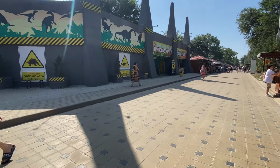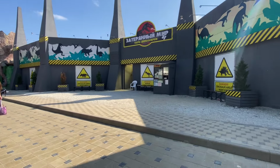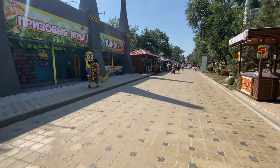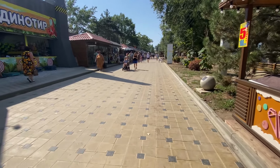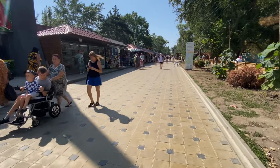So here's where they keep all the dinosaurs. Luckily, they're all behind the wall. You can hear them. Must be feeding time. And as you know, the oldest dinosaurs on the planet, I think, are crocodiles, aren't they? And we've got those in the high street. So obviously the other things are in there.